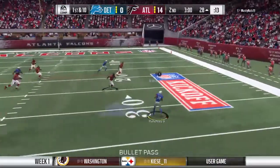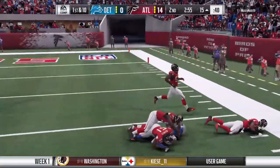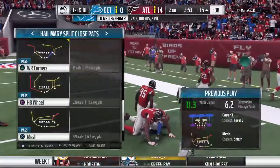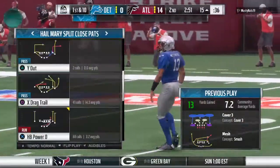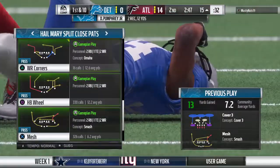They'll look to throw here on first down. He's going to leave this for his running back. It's complete, and taking it to the 15-yard line before he's brought down. Another 13 yards there, twice in a row, and they're on the move. Another first down as well.